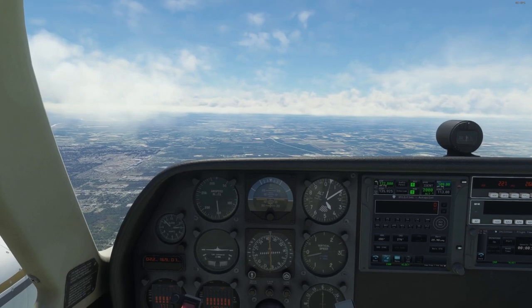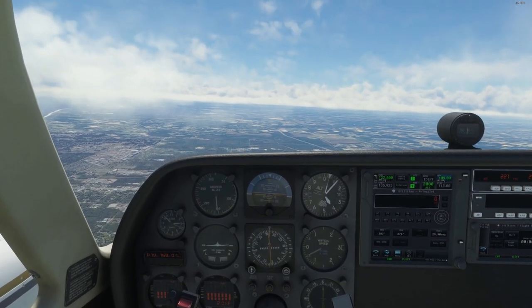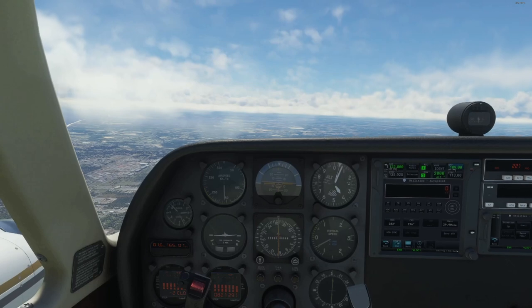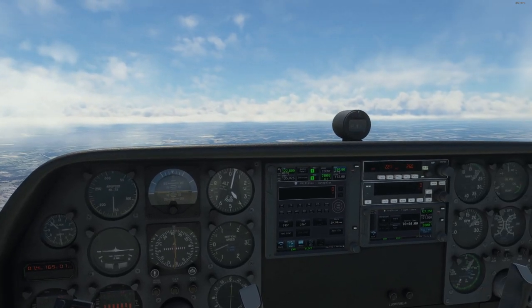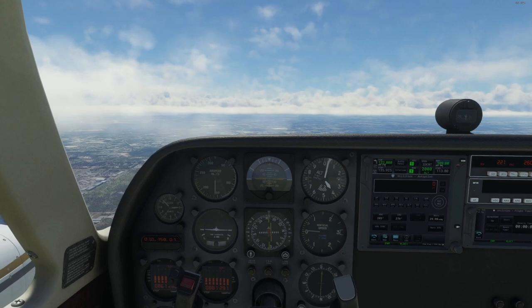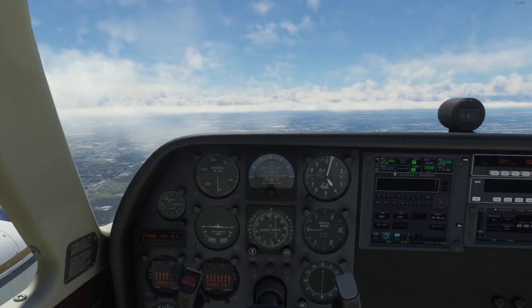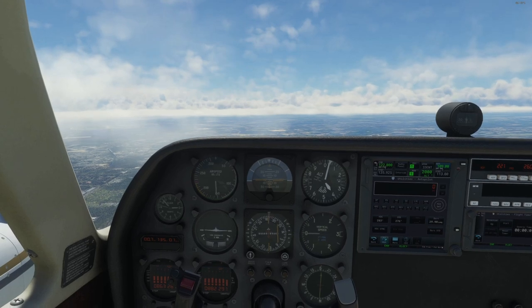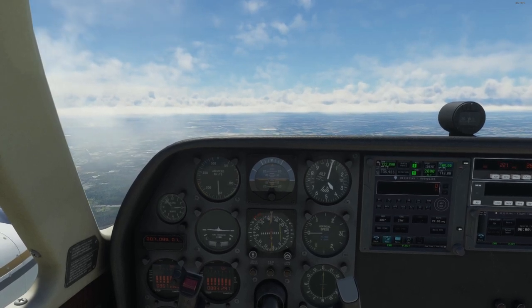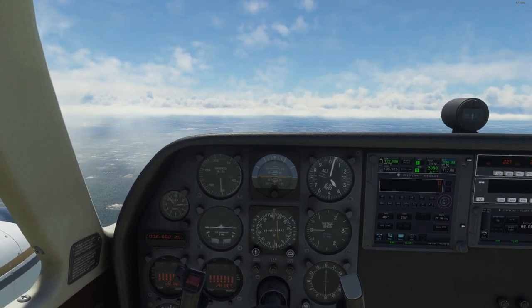So we are officially starting the approach here. Very close to the VOR, so it gets very sensitive. I'll just maintain the heading for now until we are on the other side of it. Now we lost the signal. We're over. Now we get it back. And it comes back. Nice.